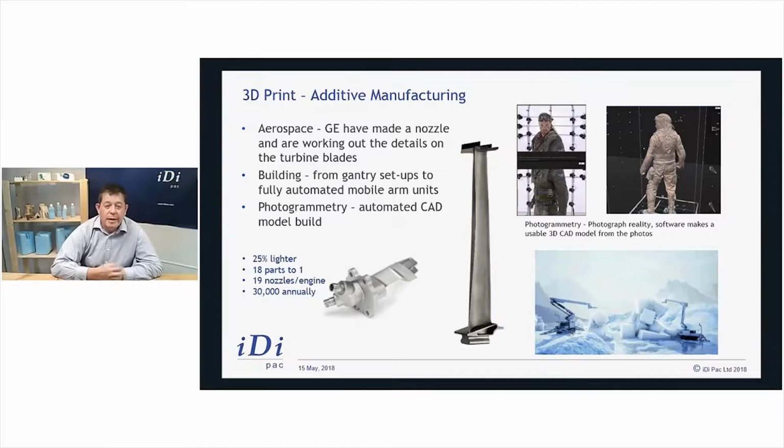For example, the airplane industry, not known for its eco-credentials in a lot of cases, they're working now, the GE have made a fuel nozzle for a jet engine. It was 18 parts, it's now a single part, printed through additive engineering. It's 25% lighter. There are 19 nozzles per engine, and they're making 30,000 annually. So that's mainstream production engineering in additive manufacture.